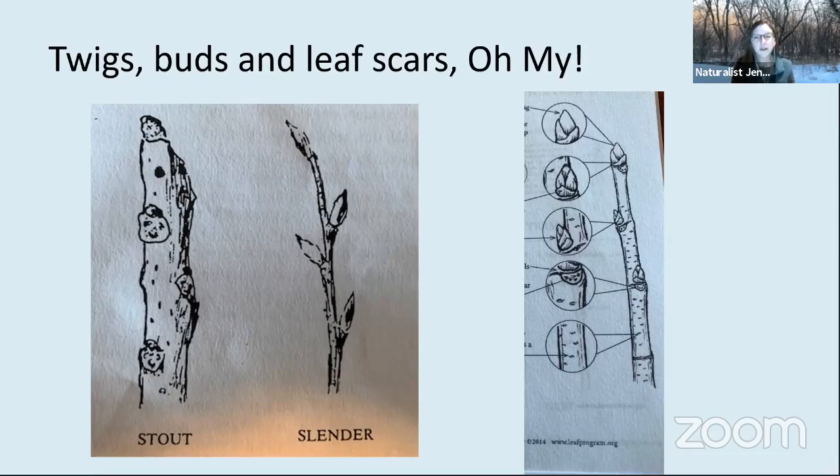There's also one other thing on the twig called the lenticels, which is just a fancy name for a pore. It's kind of just a place where they do gas exchange between the air and the inside of the tree. And they usually just look like little dots or really small slash marks on a twig, or maybe a larger branch. Sometimes those are raised and colorful. Sometimes they're very hard to see on a tree, and that can tell you too what kind of tree you're looking at as well.